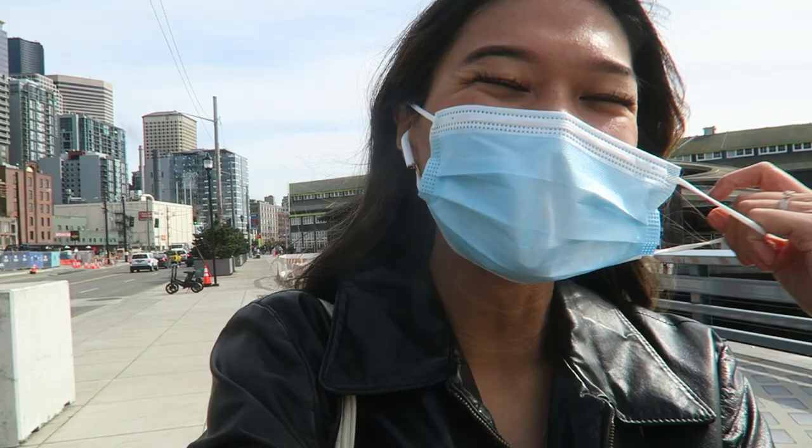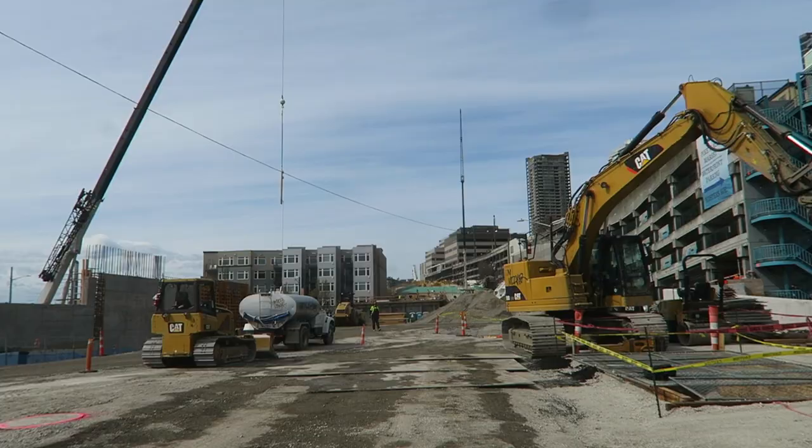Another nice day, and I'm gonna stop by Pier 62 again because, again, you can see the mountains. It's crazy how much construction they've done in just a couple of weeks since the last time I came here. I just learned about this.